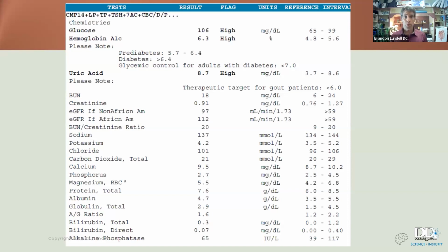You can see his glucose and hemoglobin A1C are elevated. Uric acid is elevated, and that wasn't being treated at all. What are some of the causes of elevated uric acid? Well, it can be dehydration. It can be not enough folate, B12, molybdenum, selenium, or vitamin D. What was that book by Perlmutter a few years ago? Drop Acid. How important it is to keep uric acid levels down.